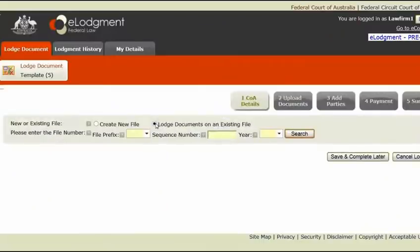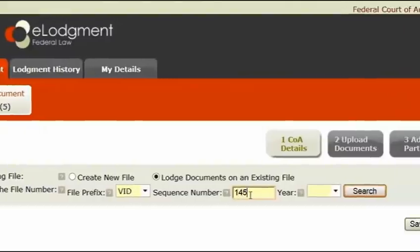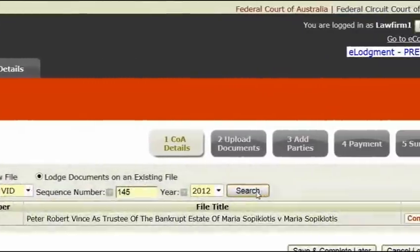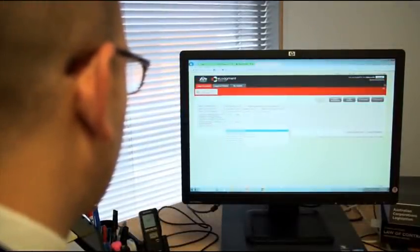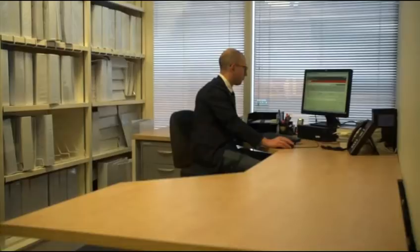The Federal Court was one of the first courts in Australia to introduce electronic lodgement of documents. The popularity of this initiative has meant that more and more are provided electronically. The Federal Court receives more than 70,000 documents each year, and more than 50% of these are now lodged in this way.